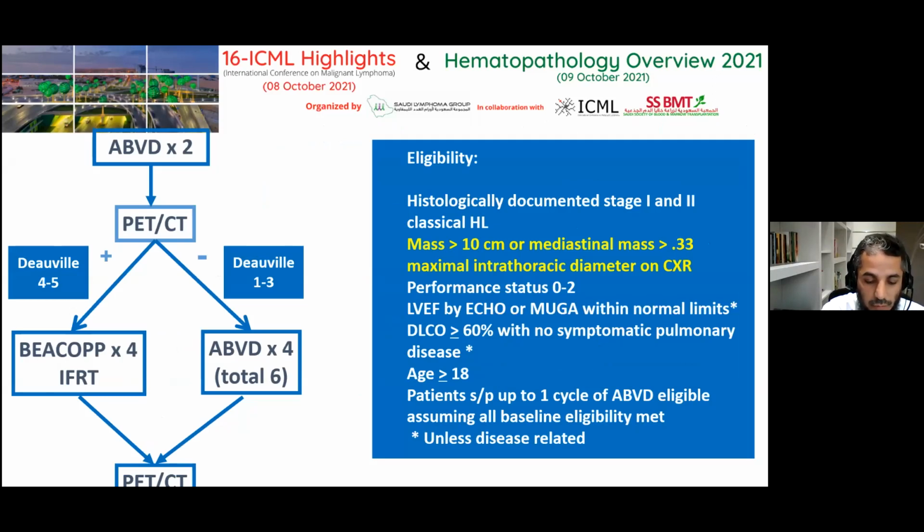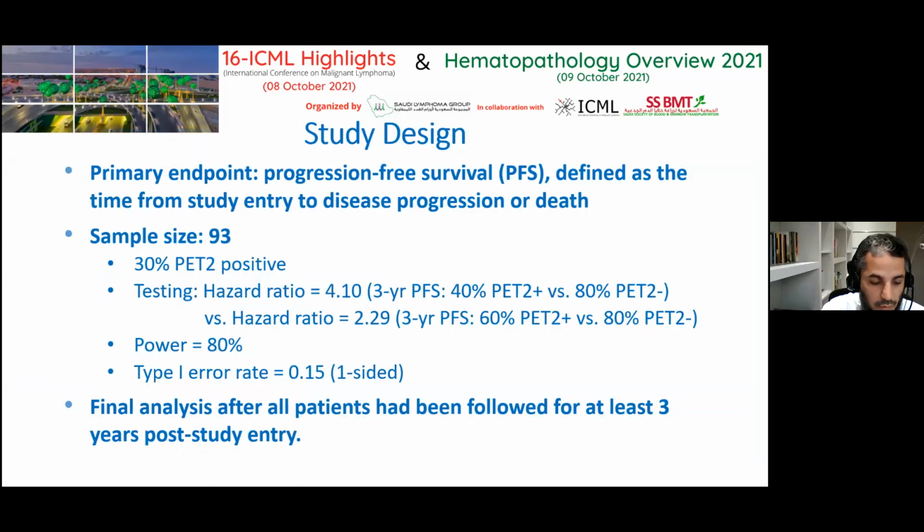The eligibility criteria is limited stage disease plus bulky tumor, defined by a mass more than 10 centimeters or a mediastinal mass more than 1/3 of the maximum intrathoracic diameter on chest X-ray. The primary endpoint was the BFS. The calculated sample size was 93 patients. Final analysis was after all patients had been followed for at least 3 years post-study entry.